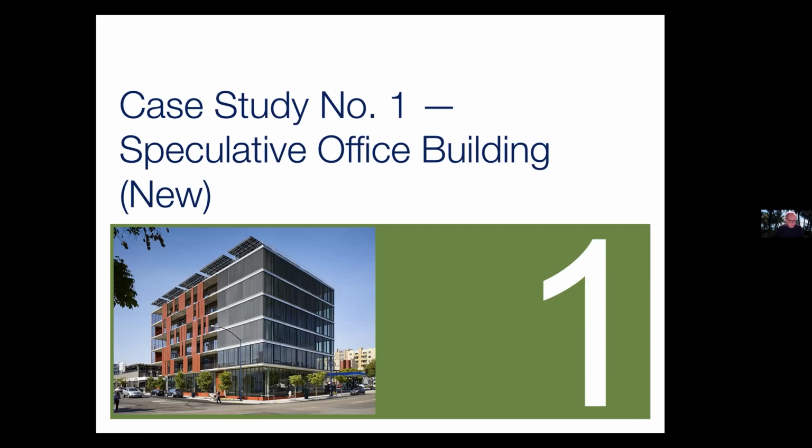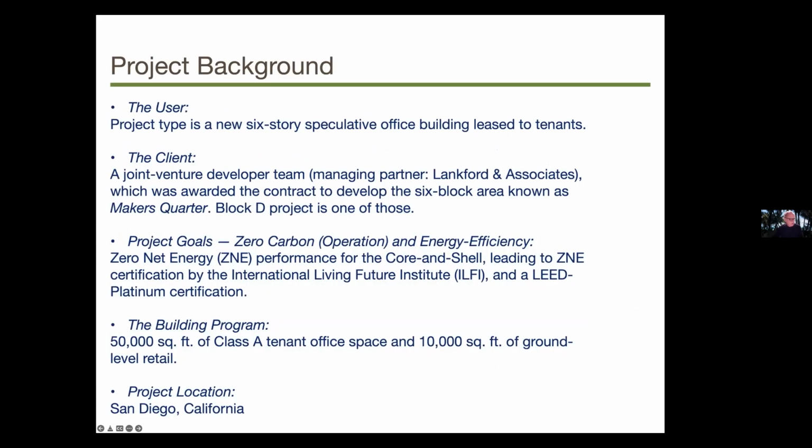You can see here it's 6 stories. It has commercial rented space, tenant space on the first floor, and 5 stories of tenant space on the upper levels. And let's look at what the key project background information is for this project. So it was a new 6-story spec office building. It has tenants that lease. That's always a challenge.